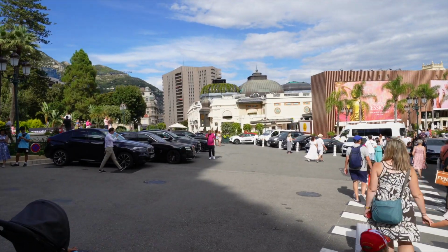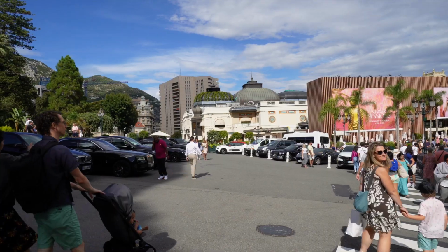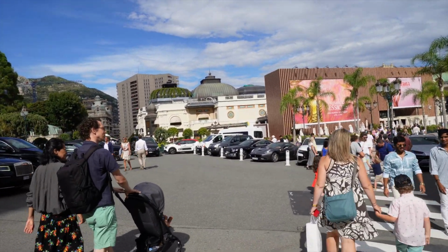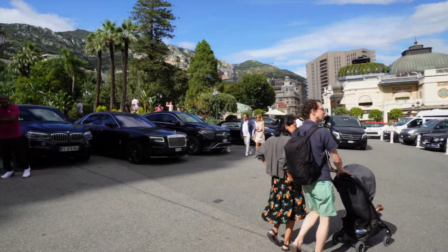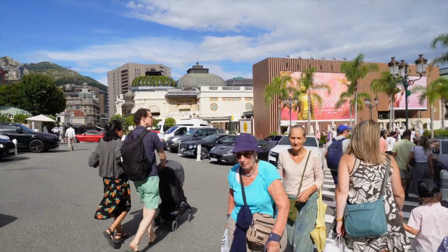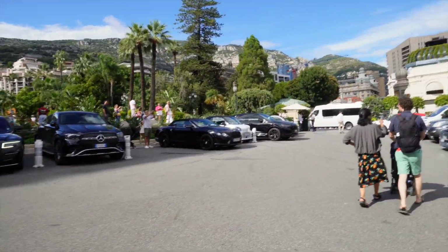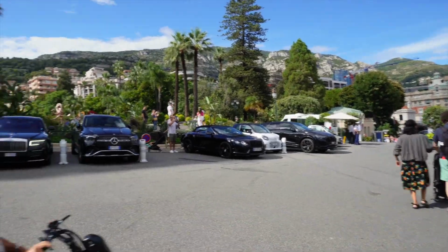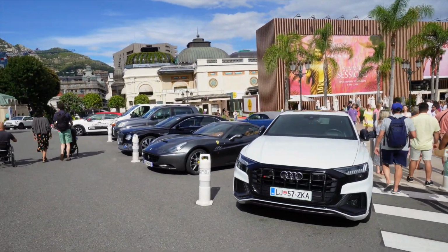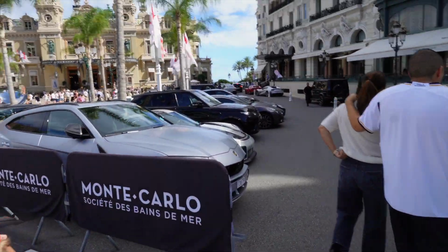Alright, we're here at the Monte Carlo Casino in Monaco. And you'd have to be embarrassed if you show up here in your black Rolls Royce. There's, oh, sorry, that's a Bentley. Well, somebody's gonna have to change. Another Bentley. And then a smart car there. The Ferraris.